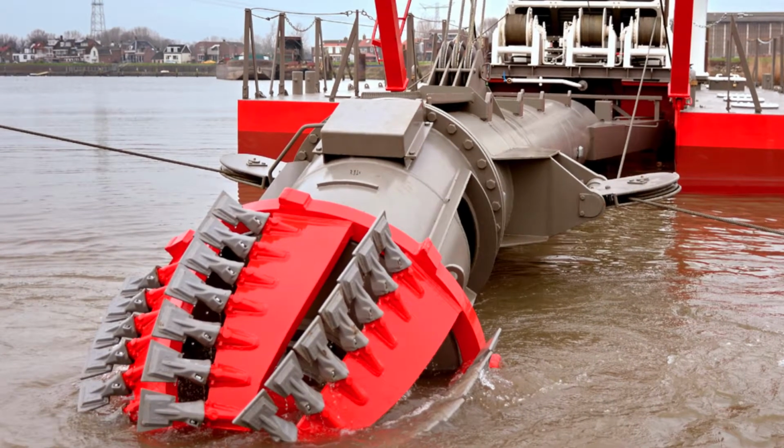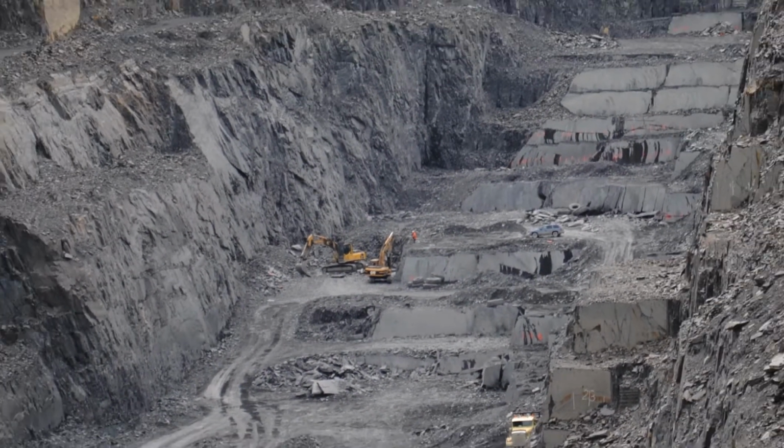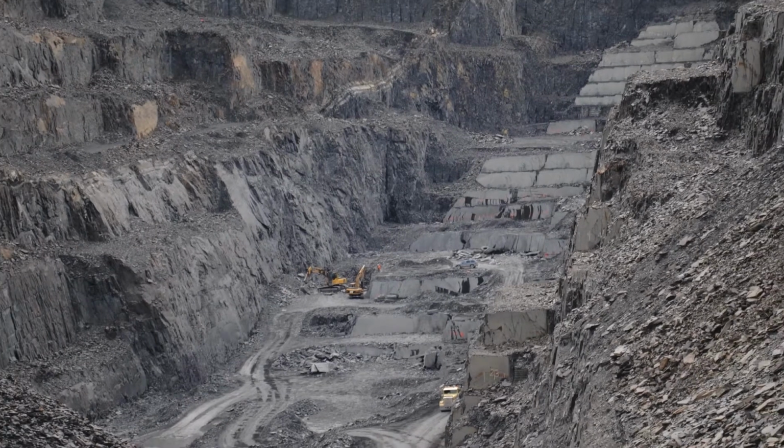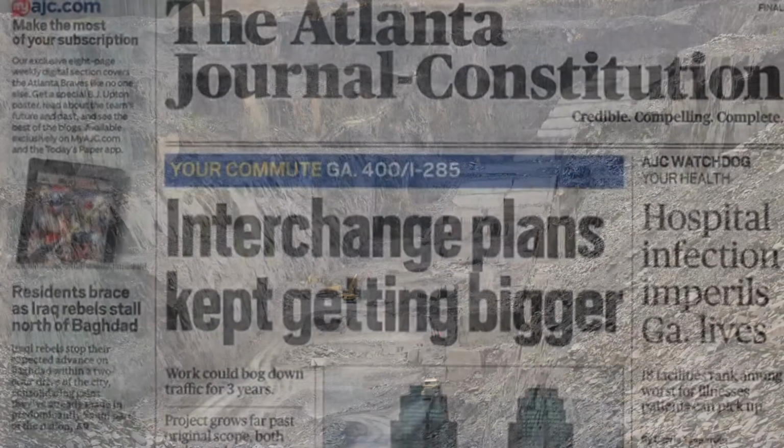Dredging. We dredge rivers to create canals so that larger ships can use them. We dredge beaches to push sand up on the beach to preserve them. And dredging, of course, will destroy artifacts if they're encountered. Another obvious way to destroy artifacts is through mining. You've all seen mines or these giant quarries where we dig down deep into the earth, and we can obviously encounter and destroy artifacts by doing so.